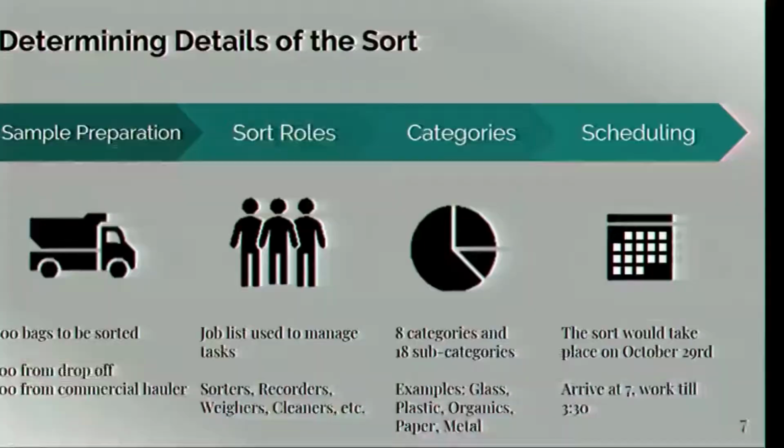And arguably the most important aspect of our planning phase had to do with figuring out what our categories were going to be, because you only get one shot to do the study. You can't really manipulate the data after you've already weighed the barrels. So we ended up with 8 categories and 18 subcategories. And lastly, we had a little bit to do with scheduling. We ended up having to have a rain check on one of our days, but that was just another component of our planning phase.